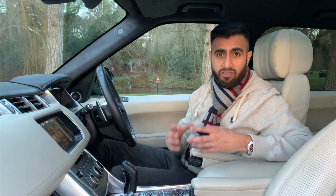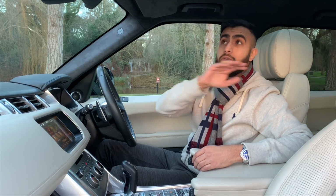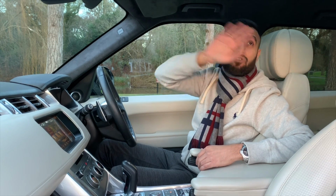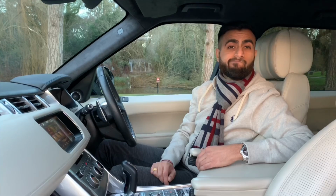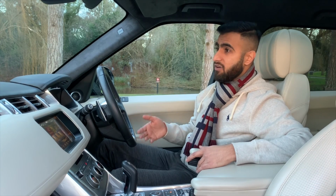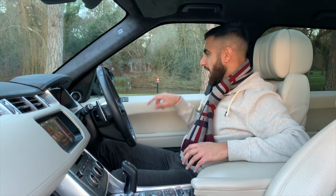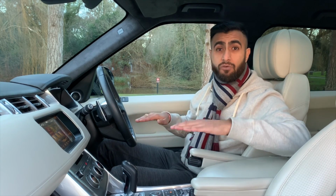Now if it gets too hot in the summer, you can actually close the panoramic because it does have a blind. So if I press this button, it basically blocks the glass so it doesn't let any sun in, which is really good. And there you go. Now this car can go into water up to 85 centimeters. That's almost a meter. It's got sensors all around the car and in the door handle, so it will tell you when the water level is creeping up.